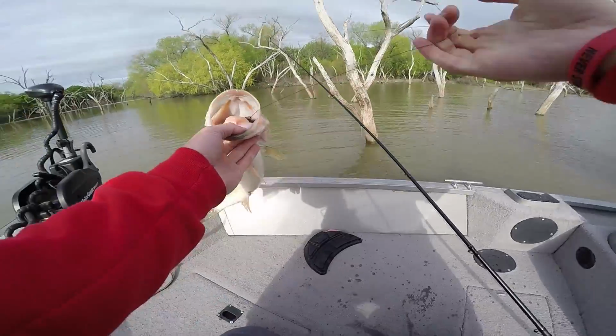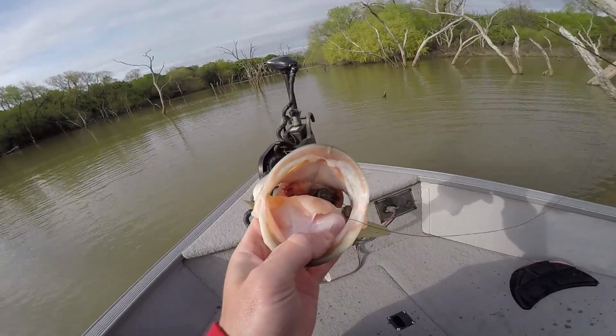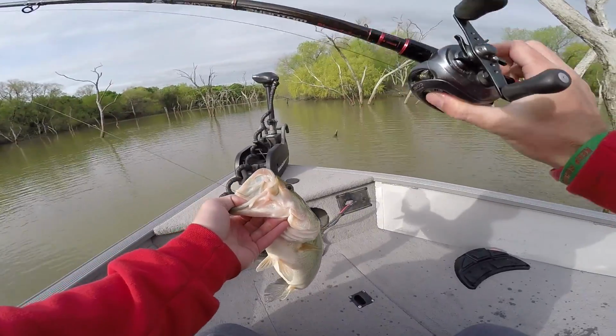Oh my God. Dude, the craw is just gone. Woo. That's what we want to see. Breaking in the new rigged 7.8 Phantom. That's the way to do it.